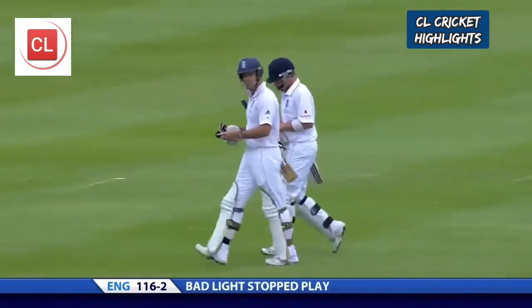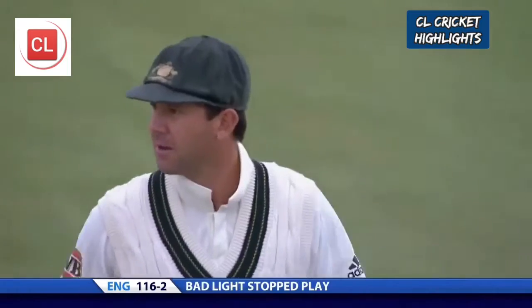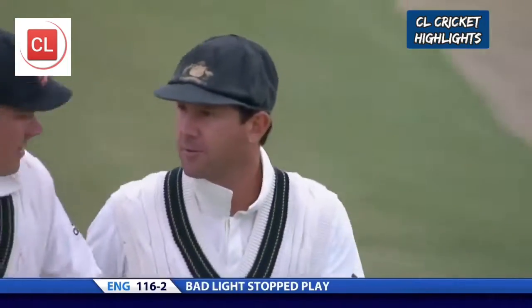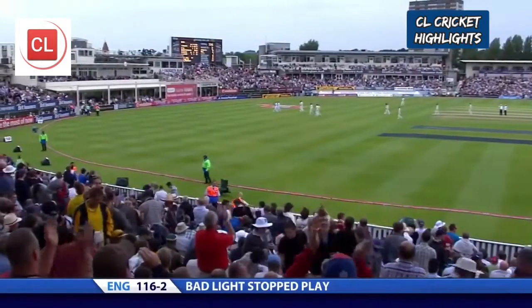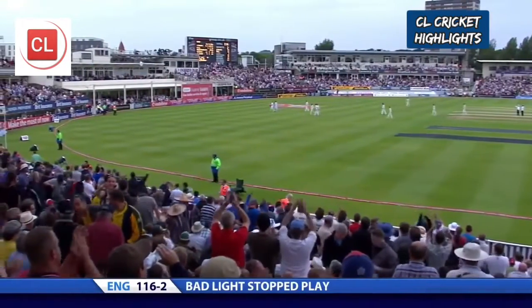And then again, I have to question. You agree playing conditions and you cannot use those playing conditions at all the grounds. Another ridiculous thing to do.